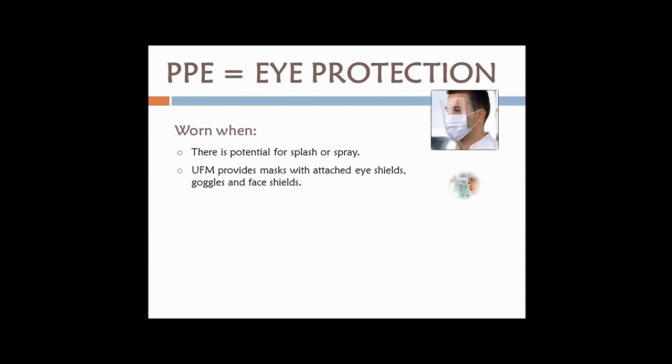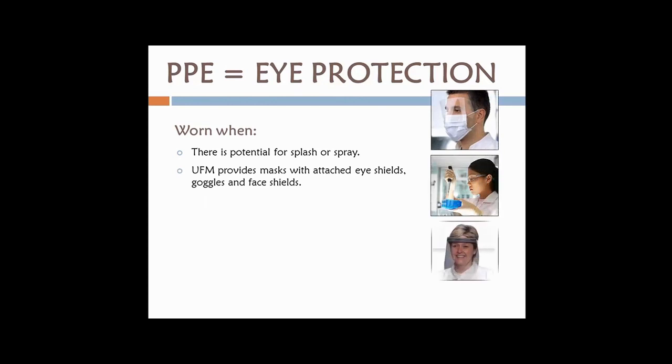United Family Medicine provides masks with attached eye shields, goggles, and face shields. The front of used eyewear, like masks, is considered contaminated. These also should be removed from the back. Reusable goggles should be decontaminated prior to reuse.